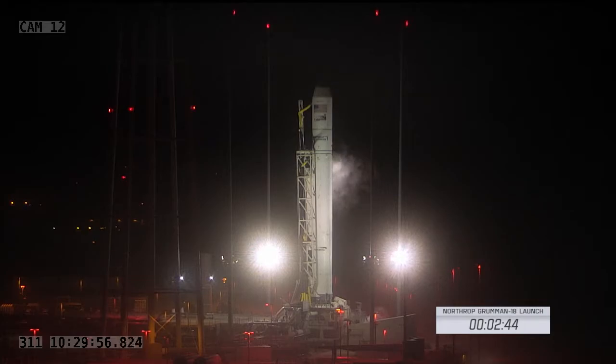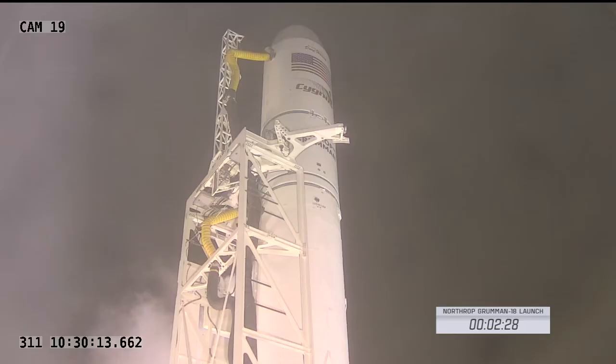Podium bus voltages and current nominal. Ops 2, switch to GNC1, verify ready for nav mode. LC GNC1, or nav ready for nav. Ops 2, switch to nav. LC Ops 2, switched to nav. LC GNC1, orb nav telemetry verified.